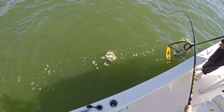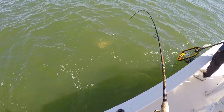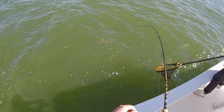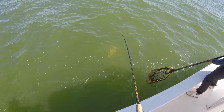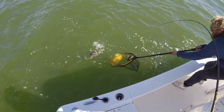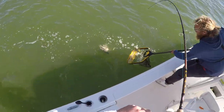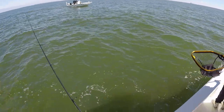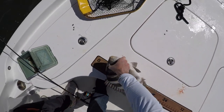Yeah, buddy. Come on, don't you spit that hook right here at the boat. Saw that net, didn't want no parts. He honestly is bigger than I thought he was. And he is not giving up. Golly. Come on, get in the net. Oh my God. You gonna get him this time? Yeah. Oh yeah. 16, 17, 18, 19 inch sheep right there, y'all.